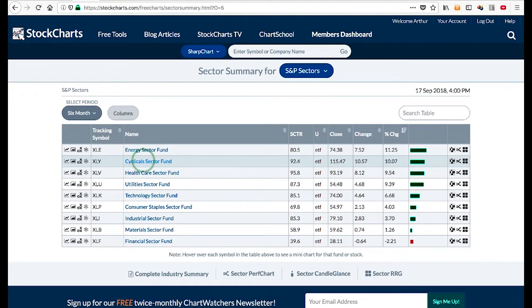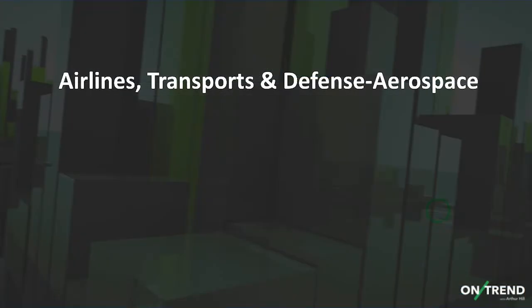Now, this is a very crude sort, if you will, 1 month, 3 months, 6 months. I usually like that 3 to 6 month time frame to look for, say, emerging leaders. A 1 month leader sometimes isn't going to hold. And as always, you've got to go back and look at the price chart. First and foremost, it's price action. Now we're going to look at some ETFs related to airlines, transports, and defense and aerospace.